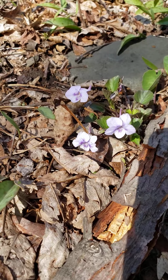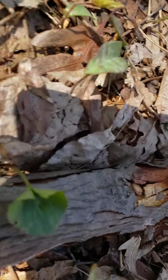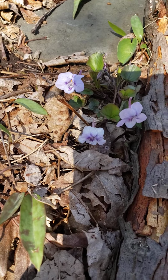Here we have a nice cluster of long-spurred violets, one of our earliest ones. Long-spurred violet, now in bloom.